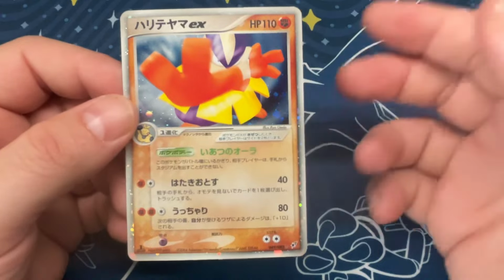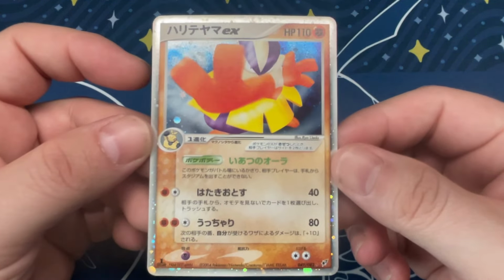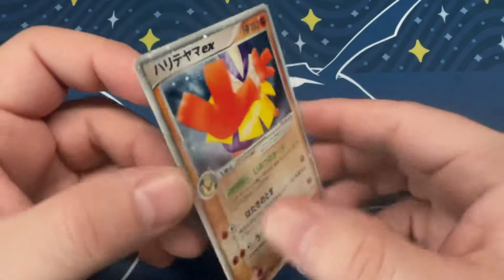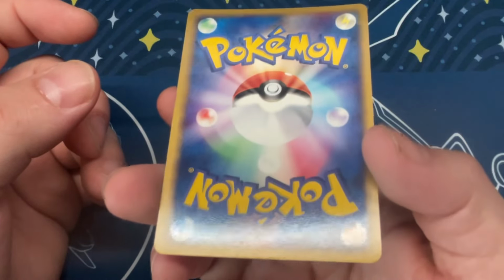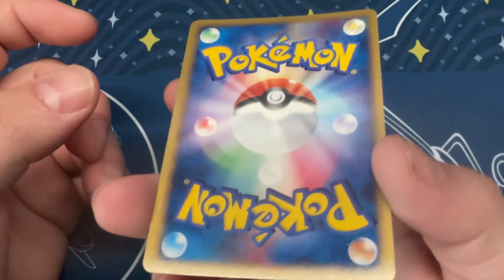Uh-oh. Yep, my wife's home. So, dog barking inbound. Hariyama EX from Clash of the Blue Sky. 1 copy of Hariyama. 1 copy of Barking Dog. Back looks pretty good on this.